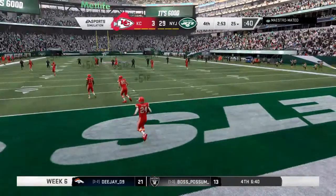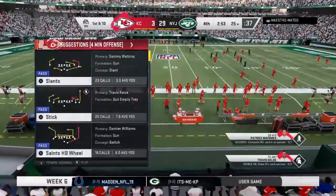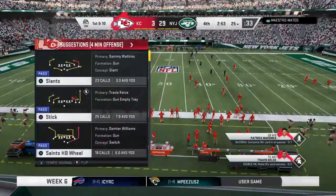And a fair catch signaled for and taken successfully. The Chiefs take over 1st and 10 at their own 25-yard line.